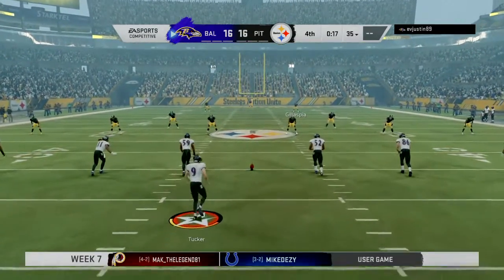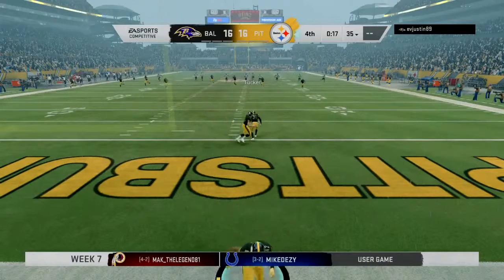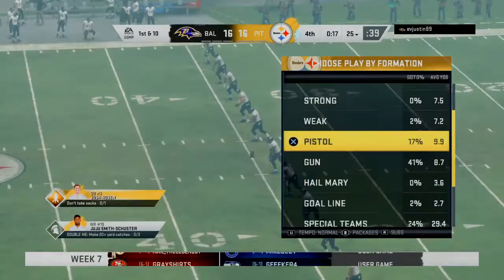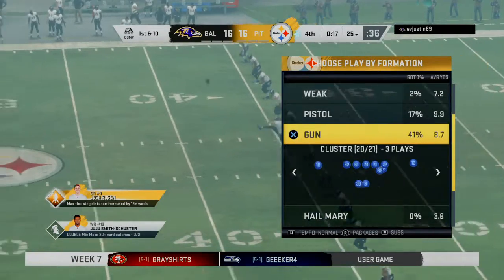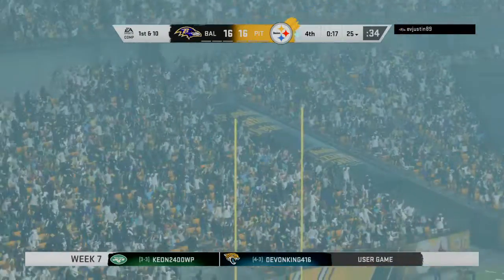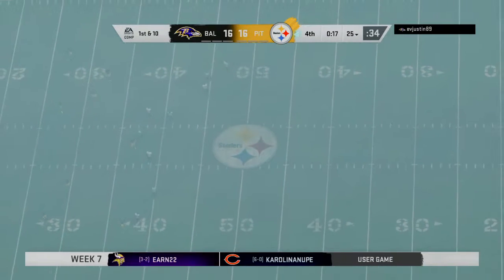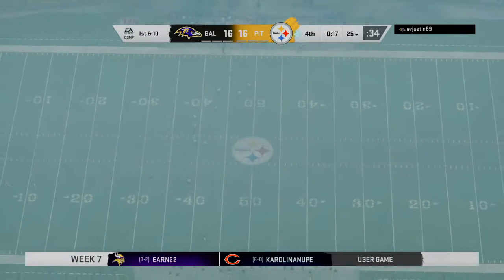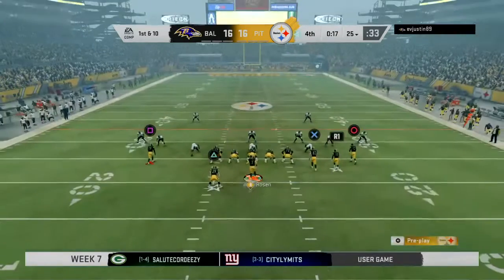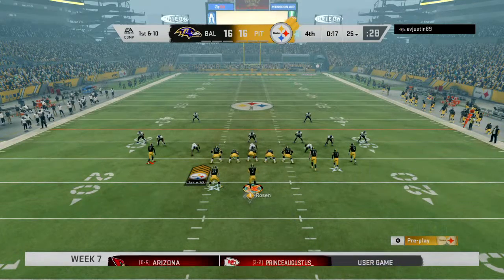So here comes the kickoff now, all even here in this fourth quarter. And this will be a touchback as that sails over the end line. At their own 25-yard line. The Steeler offense here about ready for their next drive. They have a little bit of time here to get into field goal range.